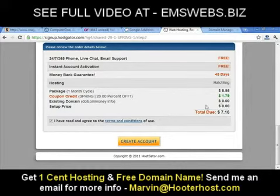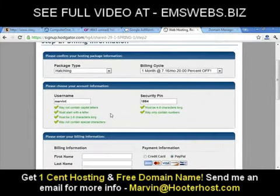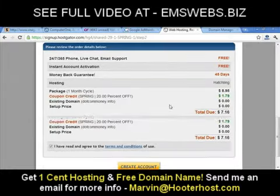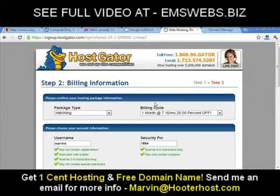Setup price $0. My total amount due is $7.16, but it's actually going to charge me only $1.79. So you click here, I have read and agreed to the terms and conditions, and click create account. Once you create an account, they're going to charge your credit card for that 1 month, or take you to your PayPal account where you can finish paying. Once you do that, they bring you back to a thank you page, which basically tells you to check your email for your login information to your hosting account.